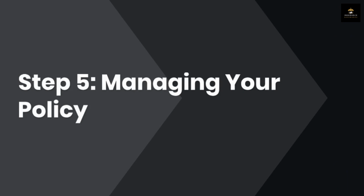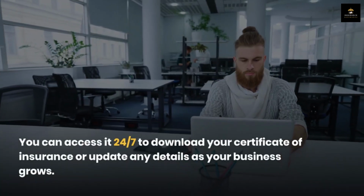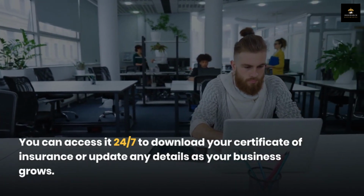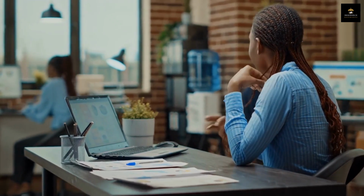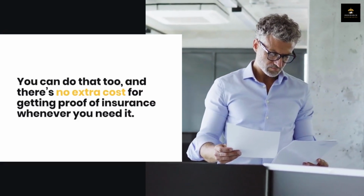Step 5. Managing your policy. After you're all set with coverage, managing your policy is a breeze. You can access it 24/7 to download your certificate of insurance or update any details as your business grows. Want to switch to monthly or annual payments? No problem. You can do that too, and there's no extra cost for getting proof of insurance whenever you need it.